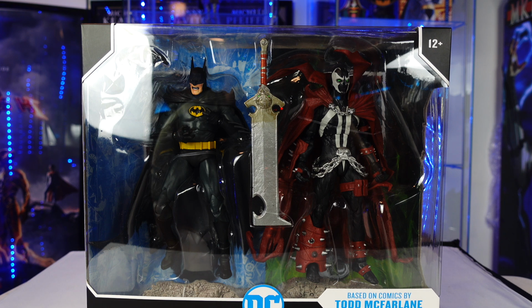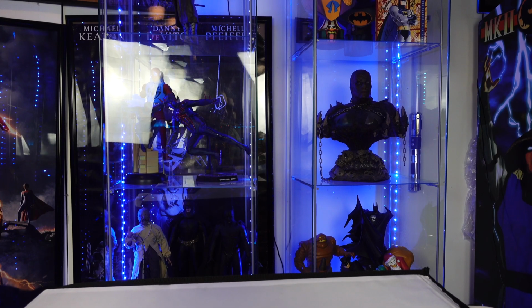But let's open this up, guys, and let's see if this is going to be a pickup or is it just a plain old pass. Okay, so let's talk about a few things here.